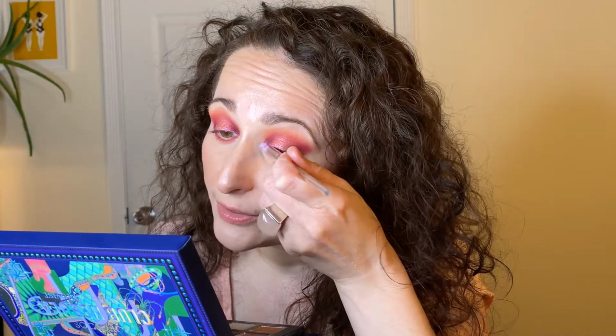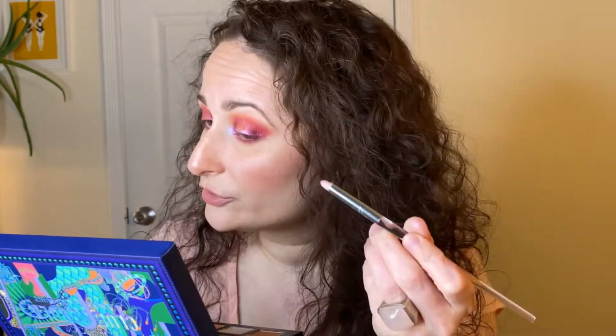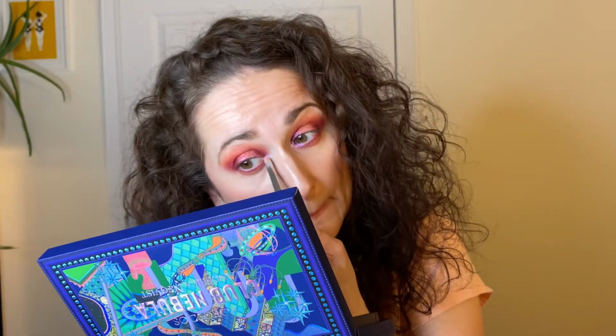And that is really cool. Not sure I'm loving it in this specific look. I feel like I should have left it alone and gone for something totally different in my inner corner. I feel like it's just too much. If anybody has any suggestions for how to get like a really small, precise inner corner, I would love it if you would share it with me, because especially with these really chunky shades, which do have this gorgeous shift, I feel like they just never go down right where you want them to, at least for me.